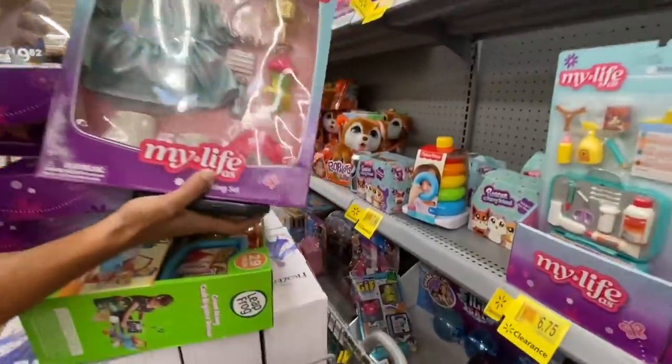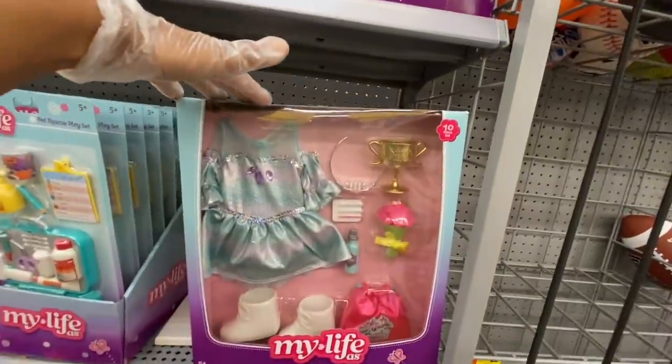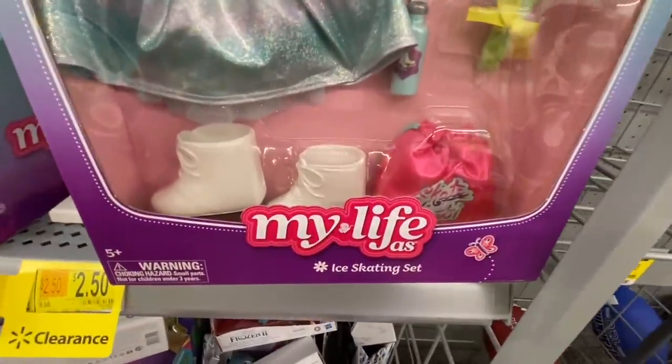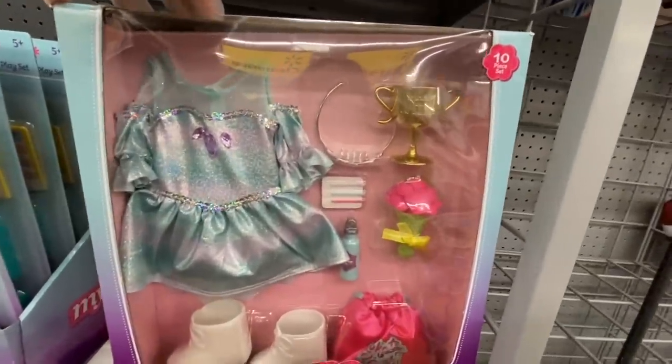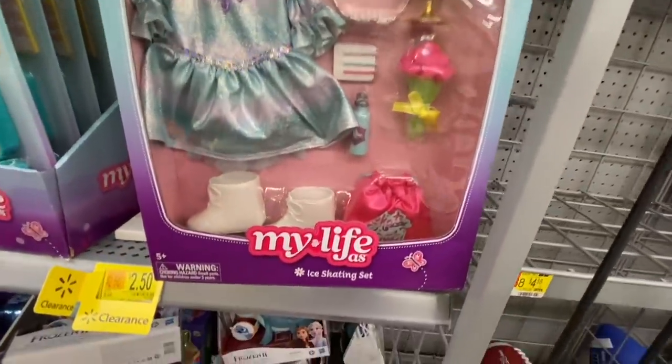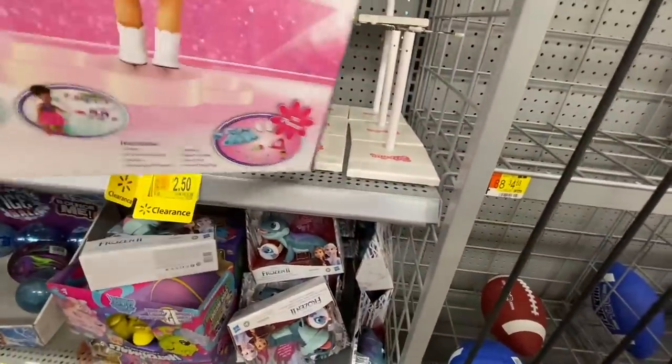Yeah. Look, you got so much stuff. Give me that. Here, I got it. All right. Okay, Manny just picked up the My Life As ice skating set. That's cute. It comes with the outfit, the crown, trophy, flowers, ice skates. All right, so this is another accessory for the dolls up here. Look at that.